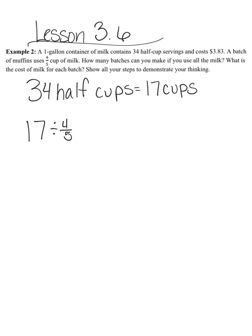Remember that when we divide with a fraction, we actually multiply by the reciprocal. So that becomes 17 over 1. I'm going to turn that whole number into a fraction. And then I'm multiplying by the reciprocal of 4/5, which is 5/4. And then I'm going to multiply straight across. 17 times 5 is 85. 1 times 4 is 4. 85/4 can be simplified down to 21 and 1/4.